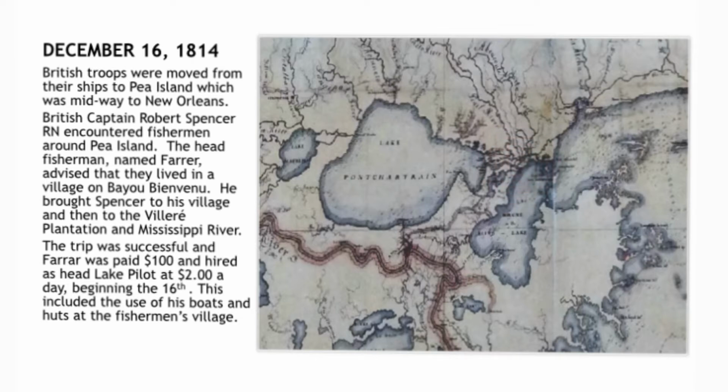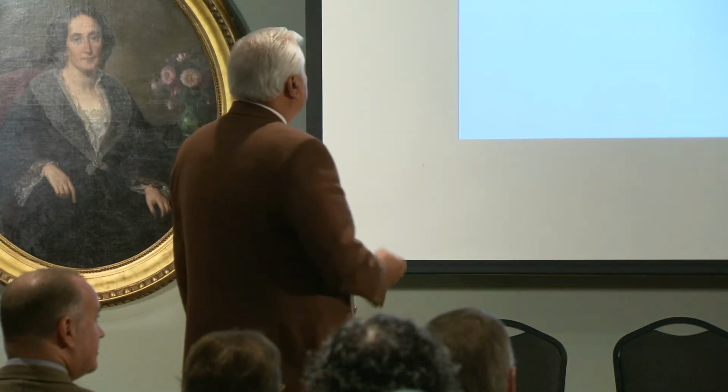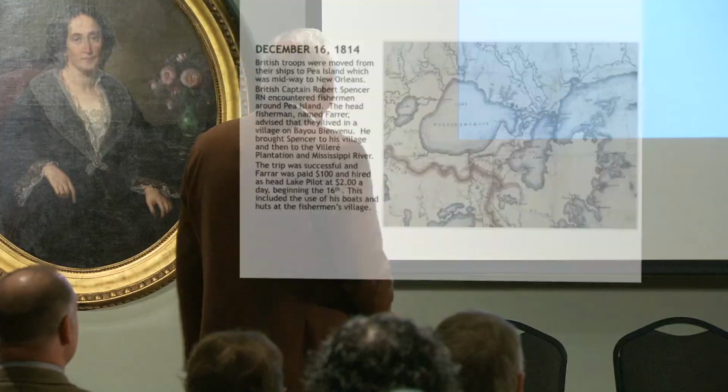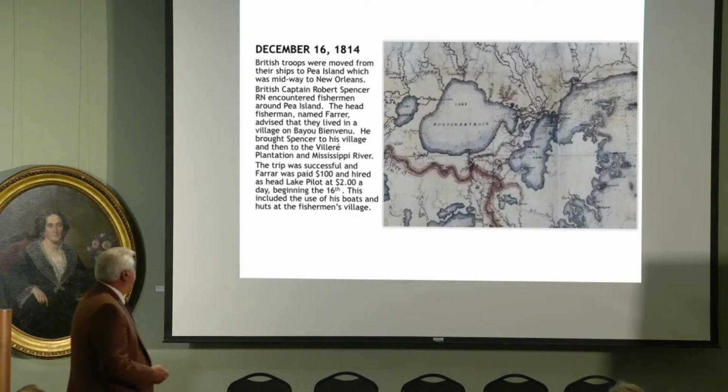He brought Spencer to this village and then to the Villere plantation on the Mississippi River. They were also accompanied by Quartermaster Captain John Peddie of the British Army. The trip was very successful, and Farrar was paid $100 and hired as lake pilot at $2 a day beginning December 16th. This included the use of Farrar's huts and his boats at the fisherman village.